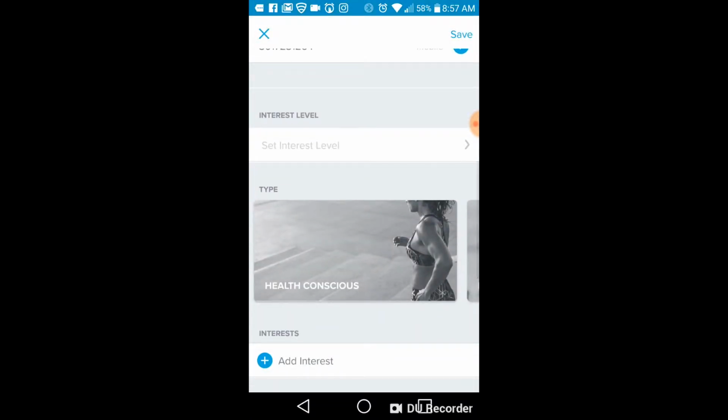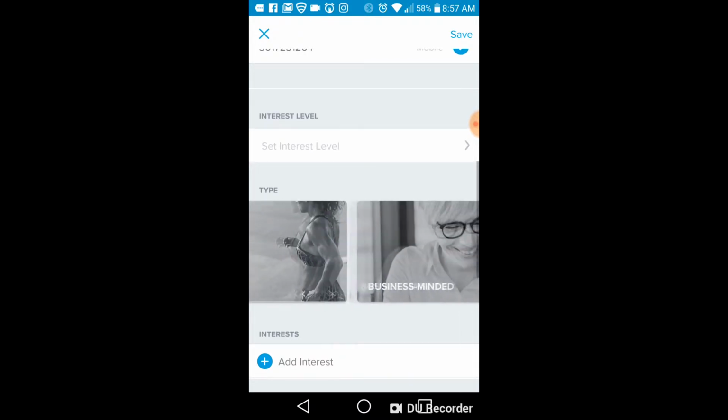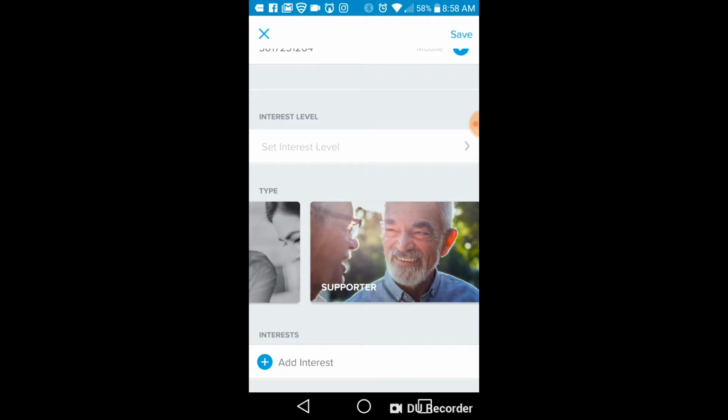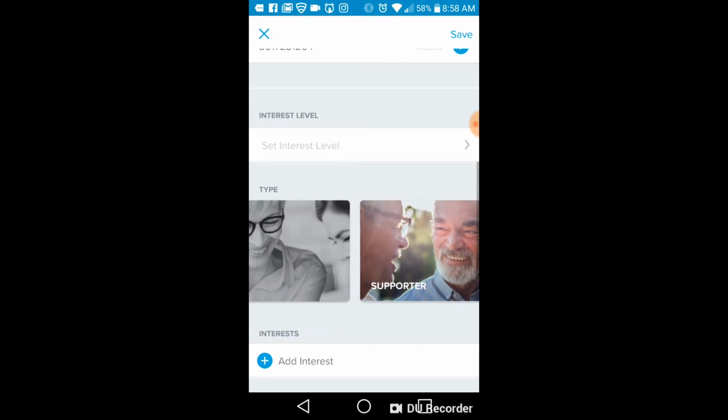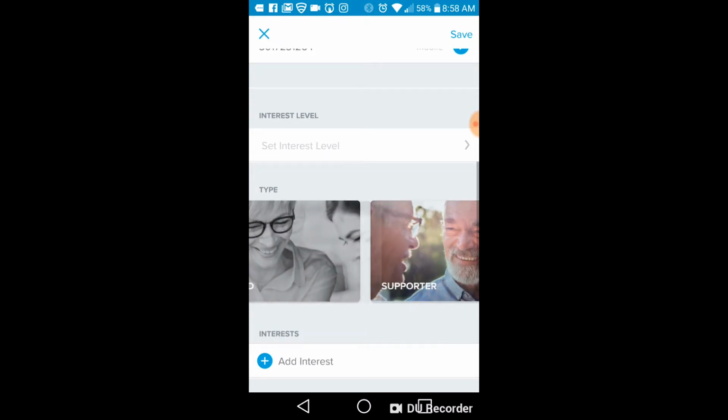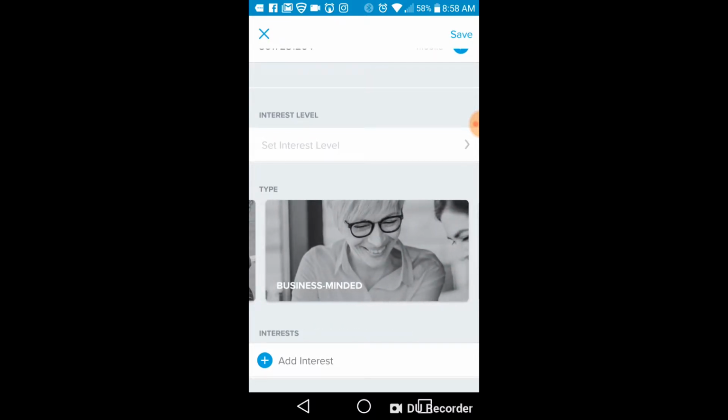Next below, we have to specify the type. Okay, we got health conscious, which is a person that loves a product. We got business minded. We got supporter. What I like about this is that you can always tell what type it is, because you want to specify what type of person or prospect this is. I'm going to click on business minded. It lights up in color. You can tell what you just said.